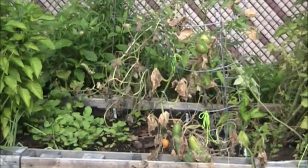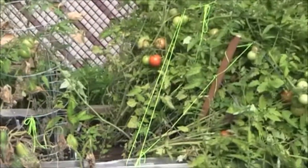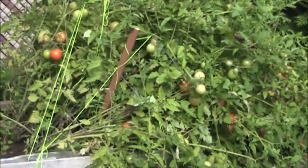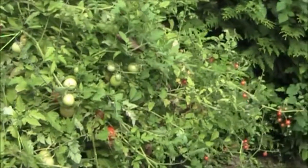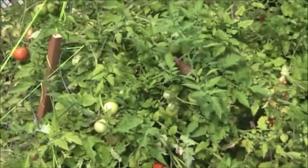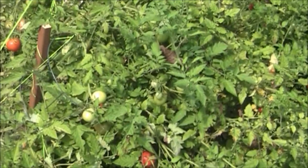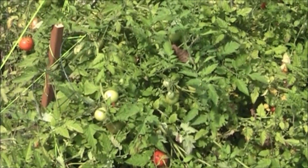As you can see, it did fairly well this year. The problem is, the tomato plants actually got crazy on us. They are outgrowing their cages and knocking the cages over.